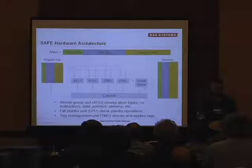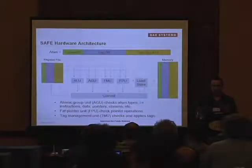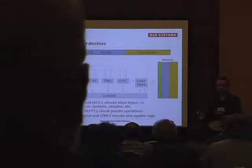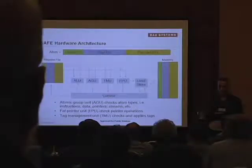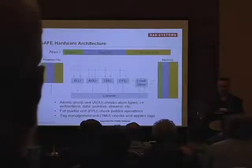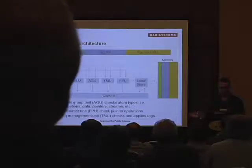So this is kind of a high-level overview of what the hardware looks like. Every word of data in the system, we call a word an atom, but every word contains three fields. We have a payload, a 64-bit payload, we have a 5-bit atomic group, and then we have a 59-bit tag. The payload is just the data, the data that's getting computed. It could be integers, it could be instructions, it could be pointers, whatever.